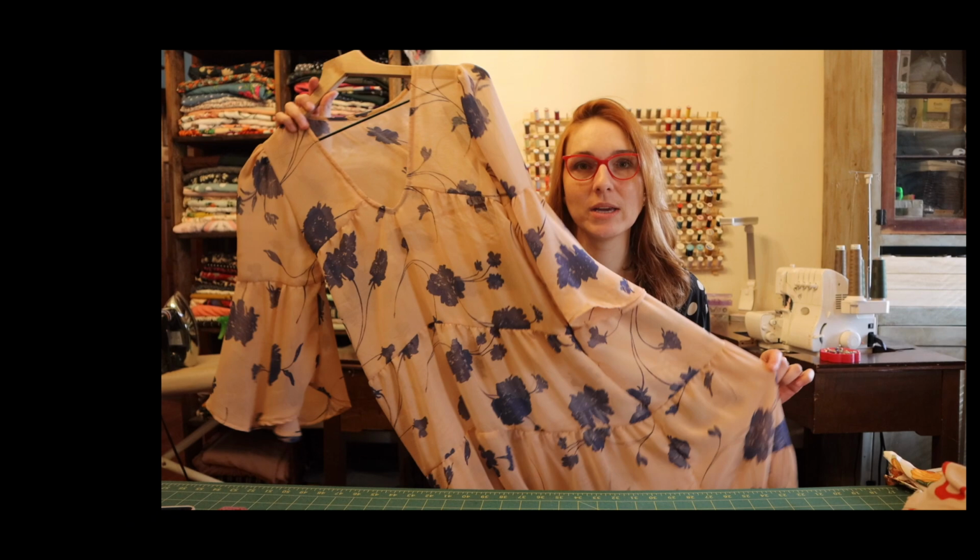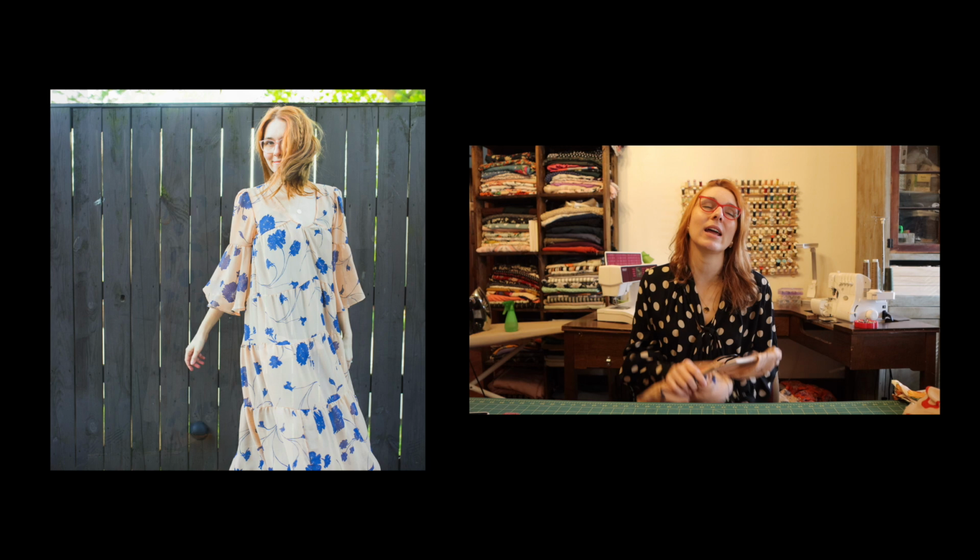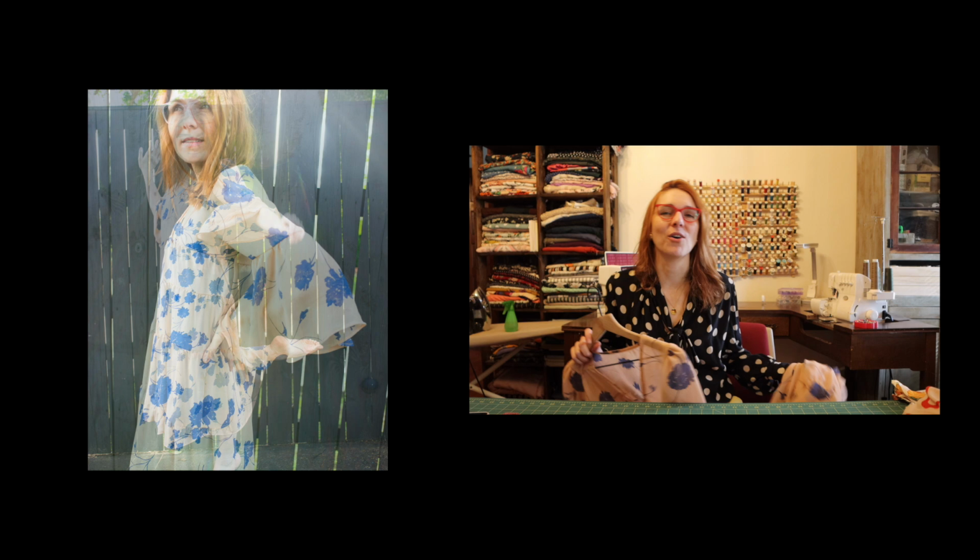I just absolutely love this. It is so my style. It's so bohemian. The flowers are so beautiful. I love the color. And there's something about this dress that just makes it feel so wearable and comfortable and relaxed. I just love it. I can't describe it, okay? Okay, I just love it.